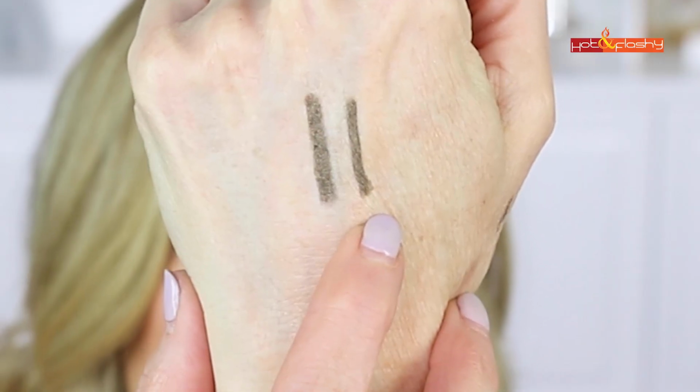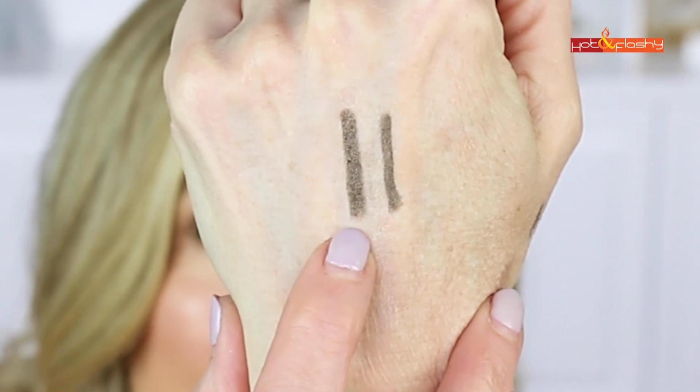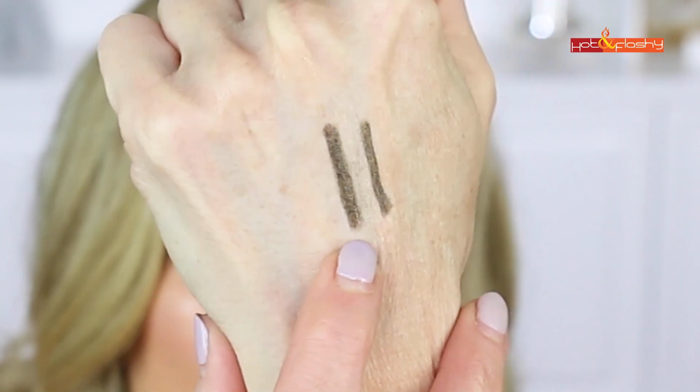Here are the swatches on the eyeliners. This is the NYX over here, and this is the Makeup Forever. They look almost identical. Now, I love both of these eyeliners. I kind of use them interchangeably. They both wear great in the waterline. They're both waterproof. I actually prefer the performance on the NYX a little bit better, and I find these to be more comfortable to wear.